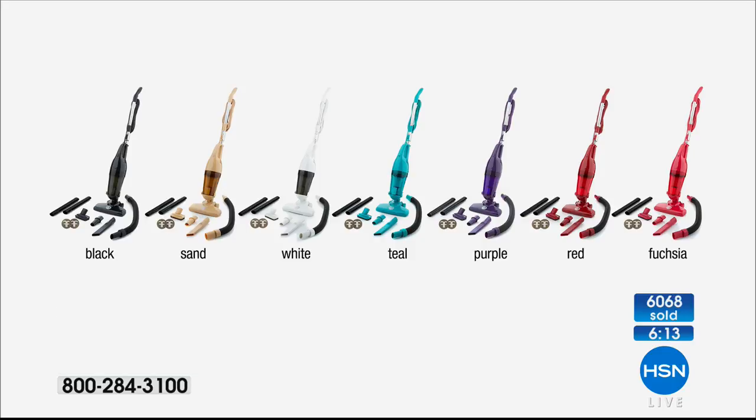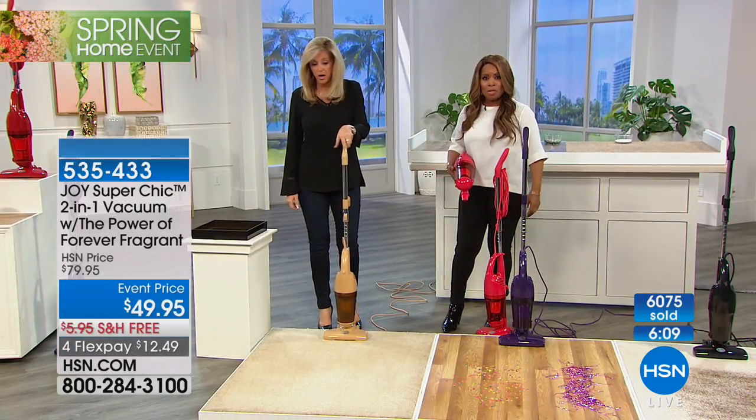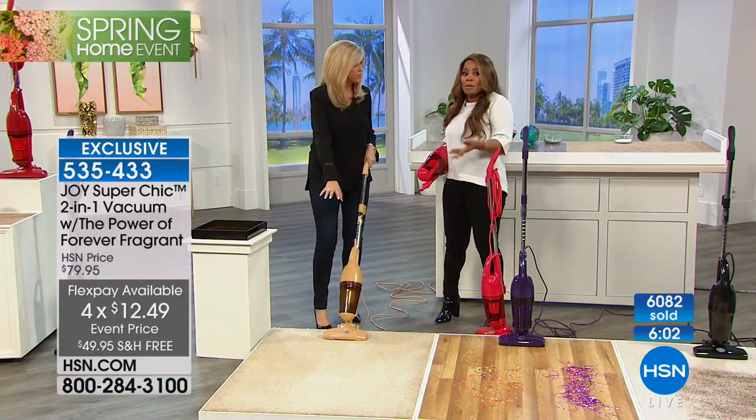Now with over 6,000 that have been spoken for and minutes remaining in the show, we're going to get to the floors. We imagine that many of you, depending on how busy your homes are, have those high traffic areas, and you use this every day. Remember, it's only 3 pounds.